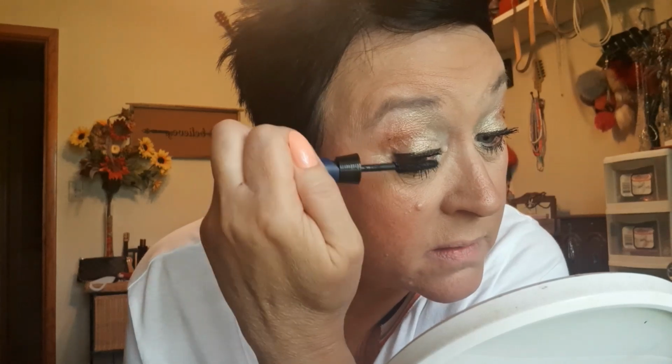There's a lot of these young girls, some of them that I watch because they're just interesting, and they don't wear false lashes. They just use mascara on their lashes, and their lashes are way out there. I don't even remember when I was that young, when I was a teenager, or even in my 20s, that my lashes were ever that long.